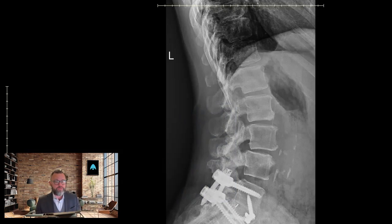Now, what's interesting about this case is the surgery that you see here, one surgery had occurred before and another surgery had occurred after. But her pain level was still pretty significant. So this patient came to my office. Her workers' comp attorney had asked me to do a final evaluation. They were getting to the point of discussing whether this was permanent.